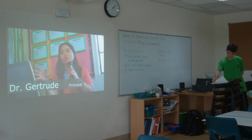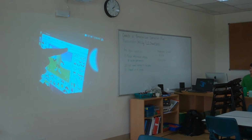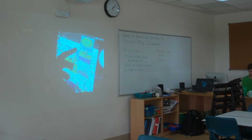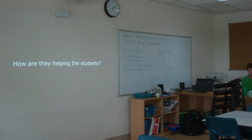By having a computer inside the classroom in itself, they were able to explore technology, like what Ms. Mendoza said, it actually motivated the students.